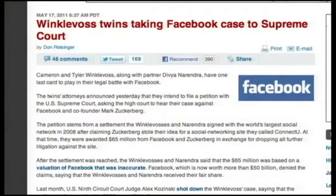Cameron and Tyler Winklevoss really just refuse to rest until they get more money out of Mark Zuckerberg. In fact, they're filing a petition with the U.S. Supreme Court to hear their case, after last month a Ninth Circuit Court judge said that the 2008 case, the one in which they were awarded $65 million after claiming Zuck stole their social networking idea, was still binding, even though Facebook's valuation is a lot bigger than it used to be. Good luck, Winklevii, and then zip it.